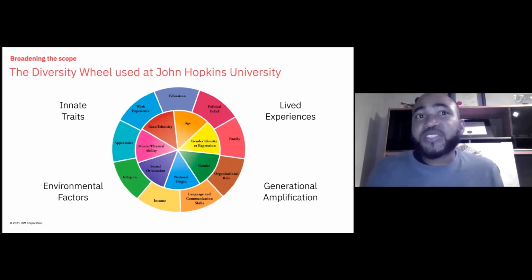Conversely, gender advantages can also impact environmental factors, amplifying the advantages of that layer, and then impact the overall lived experience and setting up subsequent generations with a head start. So inclusive design aims to level the playing field and addresses injustices at any and every level of this diversity wheel.